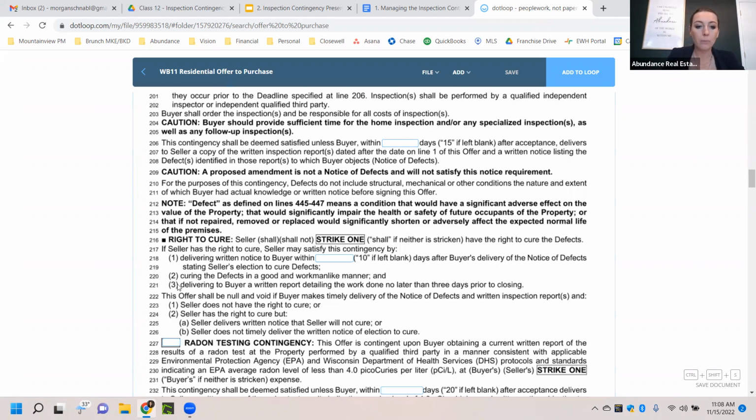Line 221, delivering to buyer. They have to deliver to buyer a written report detailing the work done no later than 3 days prior to closing. Okay. That's how they cure the defects. They have to say they will, they have to do it, and they have to give the reports of what they did. This is only if they get a notice of defects. If you did an amendment, none of this applies.